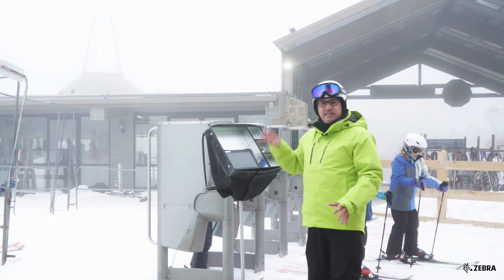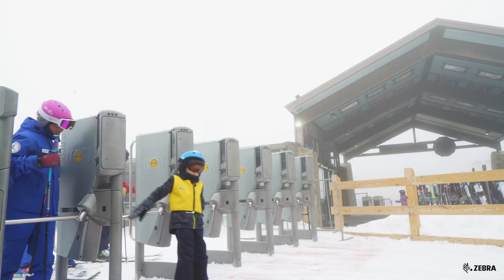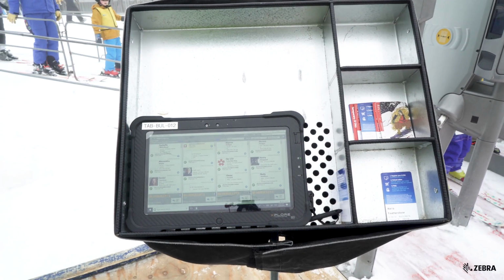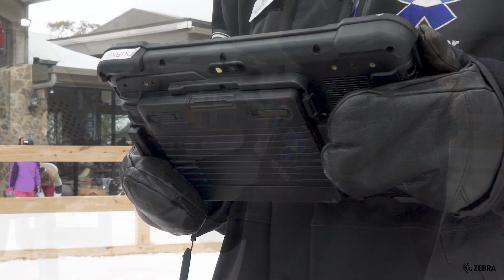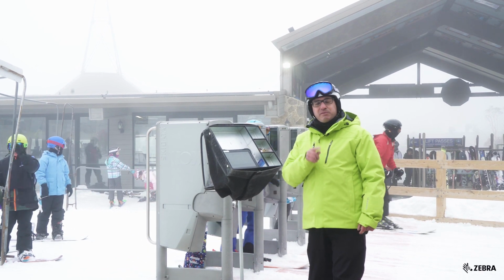So behind me there's RFID gantries. Everybody's got an RFID ticket. The skier goes through the gantry and they show up on the tablet here. Now, what's showing up is a photo of the person and their status to verify whether they're a child, an adult, a season ticket holder, so that the operator and the lift attendants can make sure that people have the right tickets and not passing tickets on to other people. So a very, very valuable solution here at the bottom of Burke Street Express.